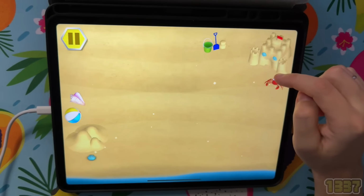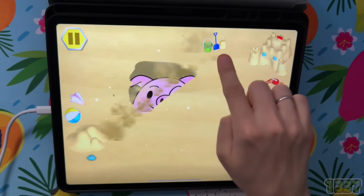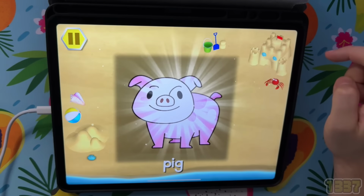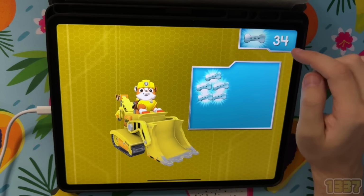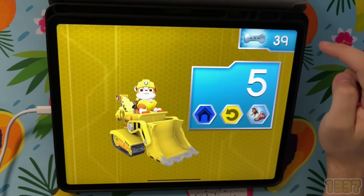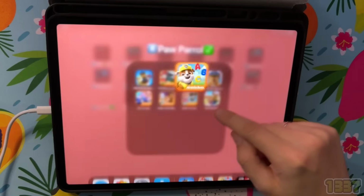It looks like there's something hidden in the sand. Use your finger to swipe away the sand and see what's hiding. The letter P makes the sound P. Possum. Letter tracing. Tap on the home button to play more games. The replay button.